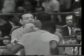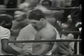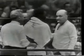His manager, Higinio Ruiz, out of the picture now, his head down. Angelo Dundee cleaning off the fighter, and it's quite possible that Fernandez may have sustained a broken nose.